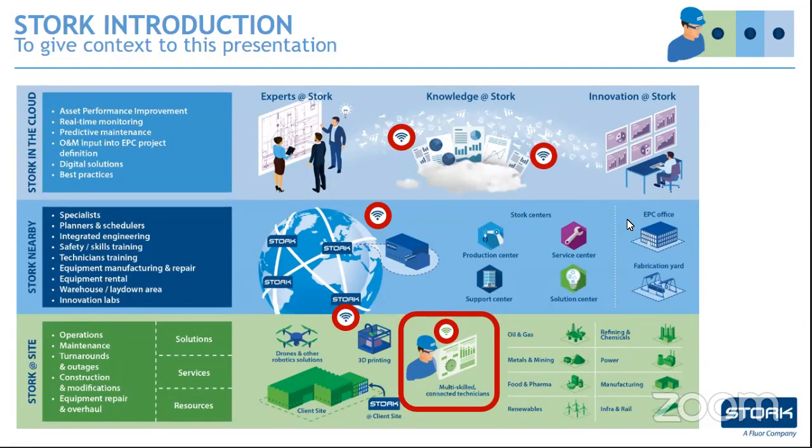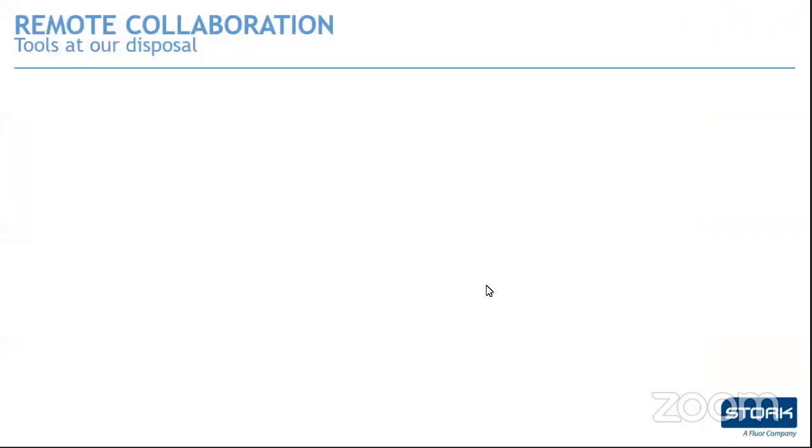Now, before I go into the cases, let's get this tool thing out of the way. This is something that often encumbers the discussion. A tool is just a tool. So let's just quickly go through a few of the tools that are at our disposal to make collaboration work.